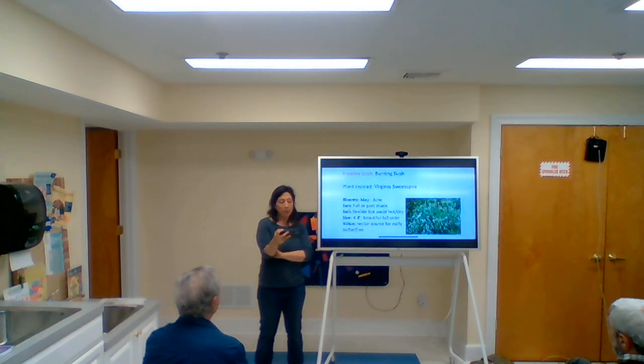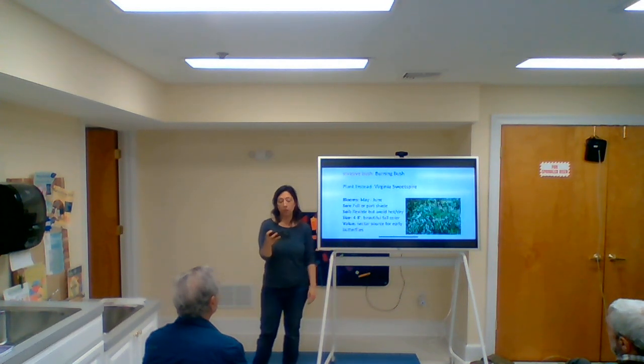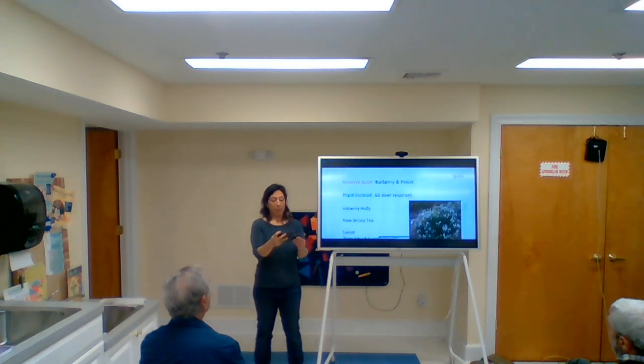But this is Virginia Sweetspire, full or part shade. It's flexible for soil, but avoid hot and dry. About 4 to 8 feet, beautiful fall colors. So that's why I replaced instead of burning bush, which also has a really nice fall color, and has an early nectar source for butterflies.